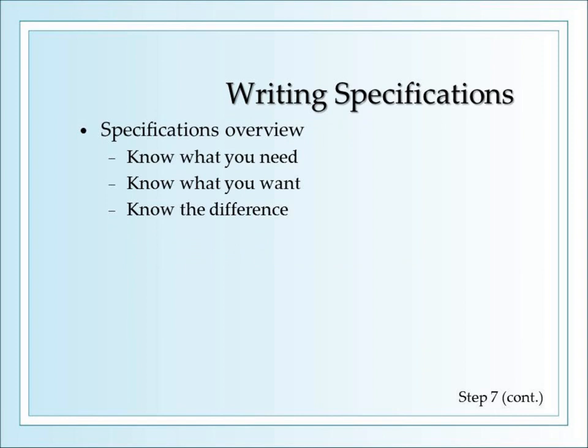To summarize, when writing specifications, start by knowing what you need. Then think about what you would like, but what is not required. And finally, know the difference between the two. Keep in mind that you don't want your specifications to be too restrictive, locking in a specific vendor and limiting competition, but you also don't want them to be too vague, allowing a vendor to provide a lower than acceptable quality level or a higher cost commodity or service.